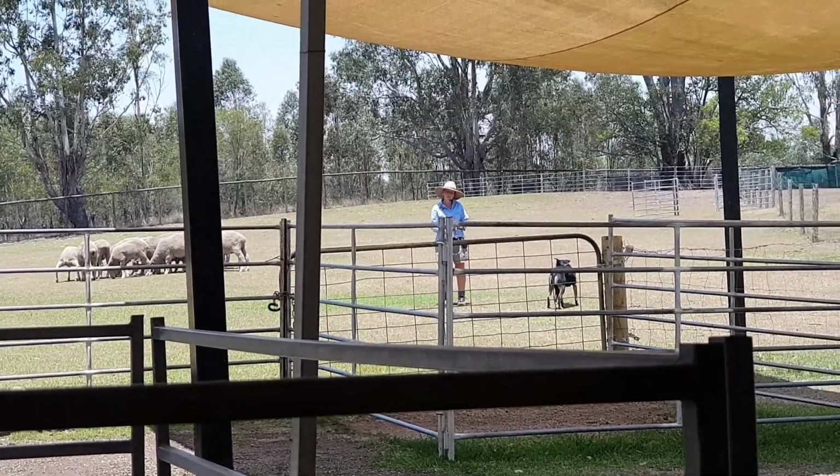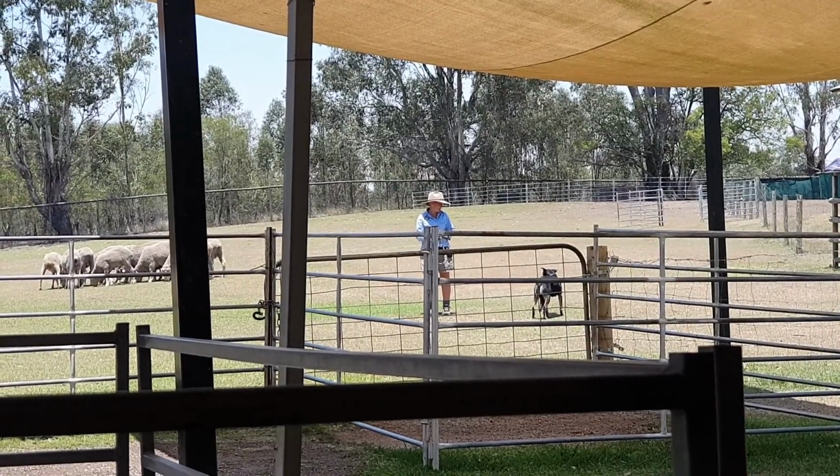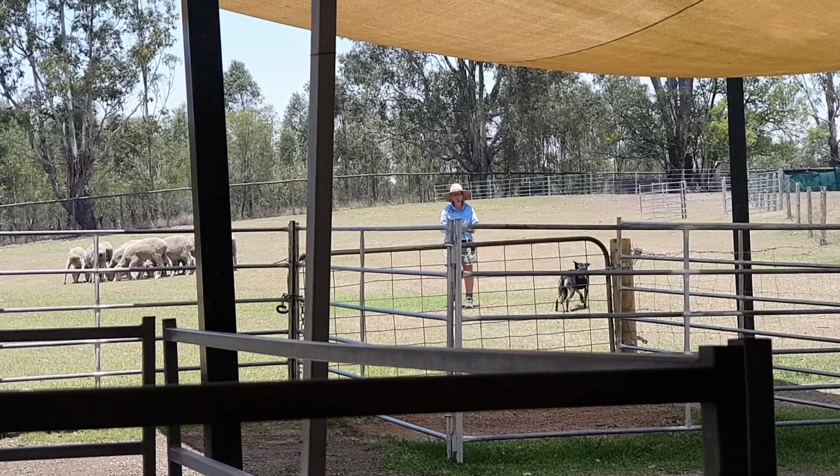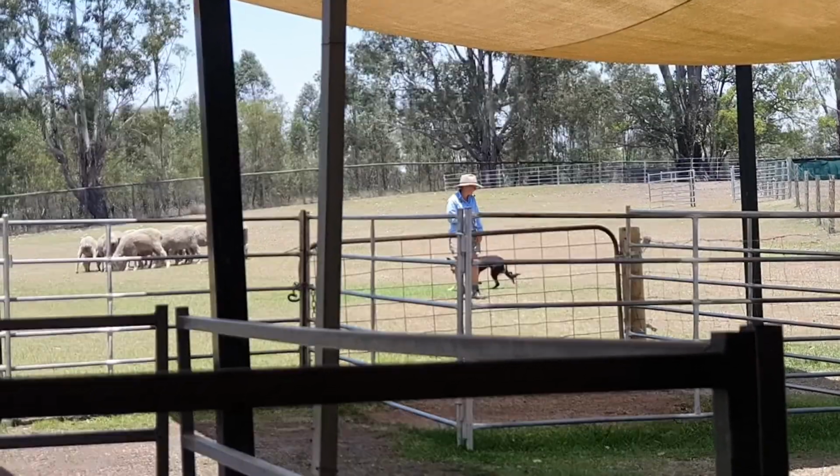And also because our body language is quite different, communicating with the dogs is actually a lot more beneficial for the dogs because it does give us our hands free, but also the dogs have to get used to something a little bit different.